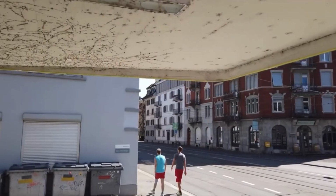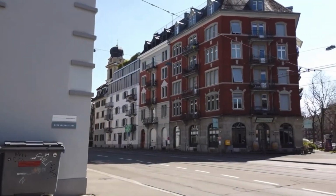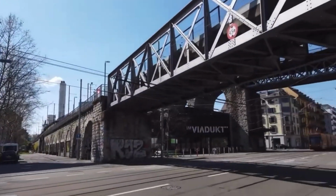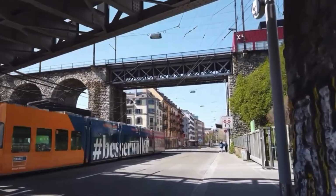By the late 1990s and early 2000s, Zurich West's vacant industrial sites began to attract developers and urban planners who saw the potential in these large unused spaces. The transformation of Zurich West was then kickstarted by a couple of projects that embraced the area's industrial heritage.